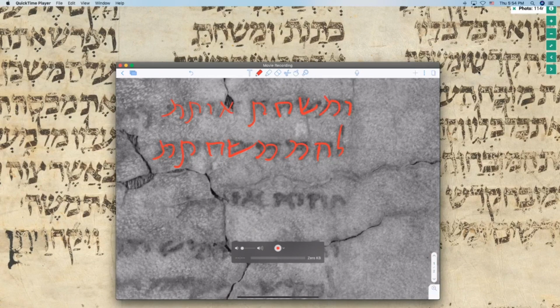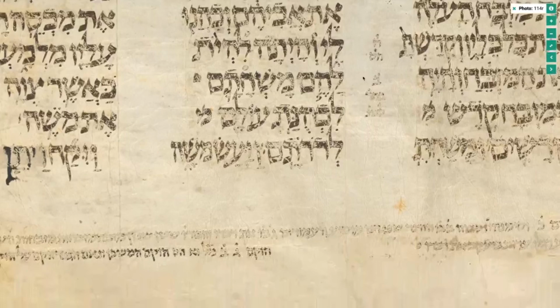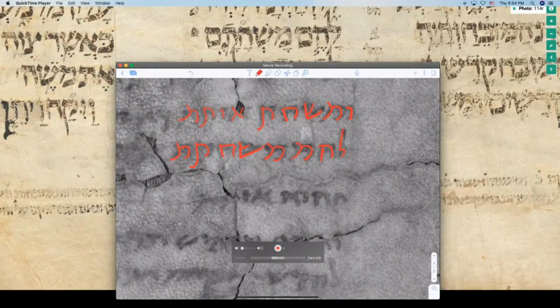So what we're seeing here is later in the verse, it says, it will be for them, or their anointing will be for them. And that's what we see here is lahem mashchatam. That's what we're seeing right here. Lahem mashchatam. Their mashcha, their anointing will be for them an eternal priesthood. That's the verse we're looking at.